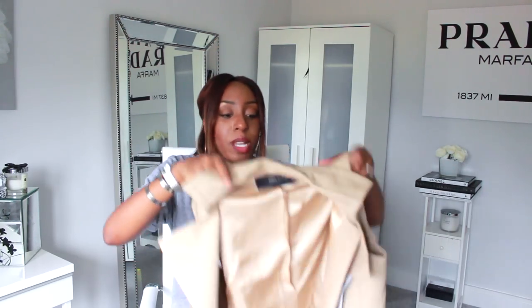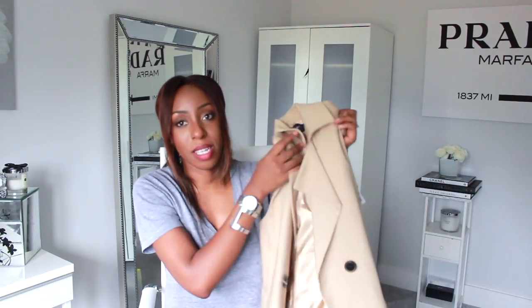I've always wanted one of these, but in grey in my wardrobe, but considering I don't see myself as a trench coat person, this is a perfect alternative. So that's everything from Zara.